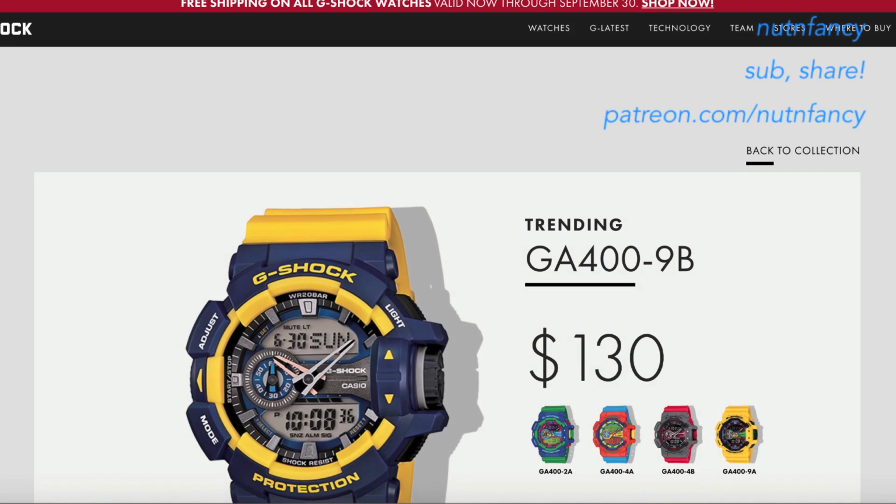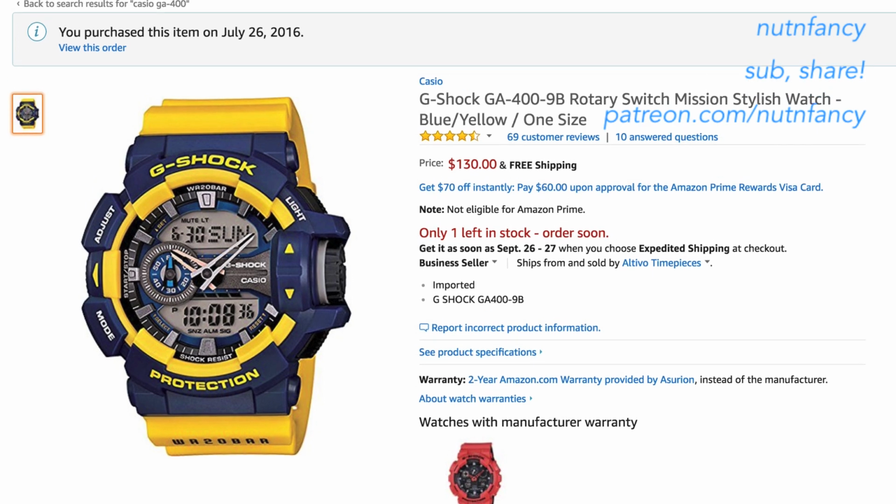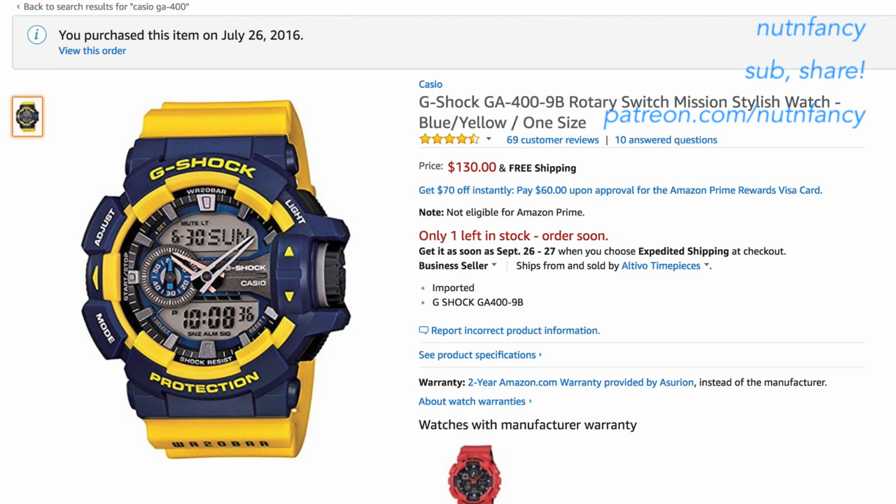I bought this one off Amazon in 2016. It's been in testing for well over a year. Crazy, I know. Insane. Cool factor, I think, is there if you like G-Shocks. I mean, if you're a more classic watch wearer, I get it.